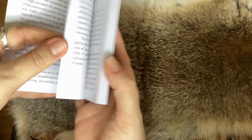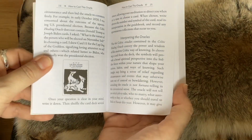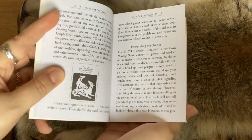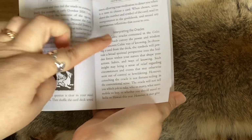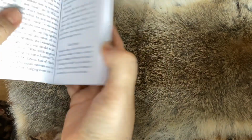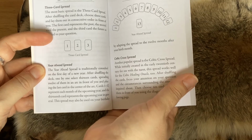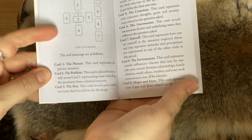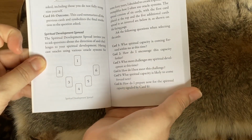We've got creating this oracle, how to cast this oracle. So they're telling you how to kind of use it. Obviously you can use it any way that you feel is comfortable for you, but then we've got interpreting the oracles, card spreads. So we've got year ahead spread, 3 card spread, Celtic cross, spiritual development spread.